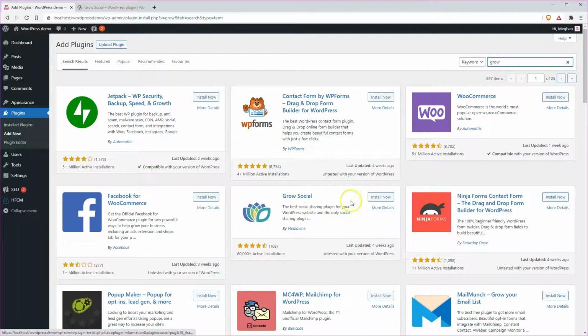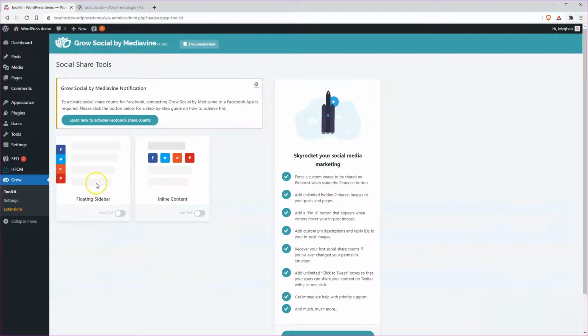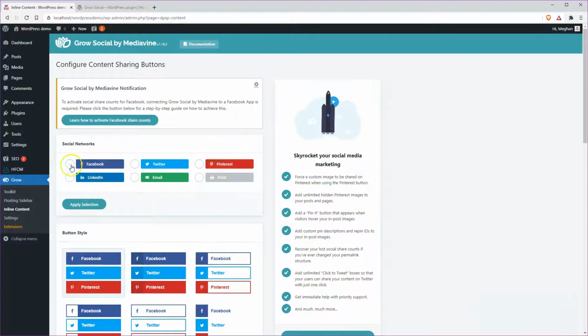And there you go, Grow Social, that's one we want to install. So we can set it up. There should be a tab called Grow, that's it, Toolkit. And then we can just switch on the bits we need. We can have a floating sidebar and inline content. And if you click on the settings, you can then make some changes, which will be choosing which social networks you want displayed there. So if I click on Select Network, I could have Facebook, Twitter, and Pinterest.